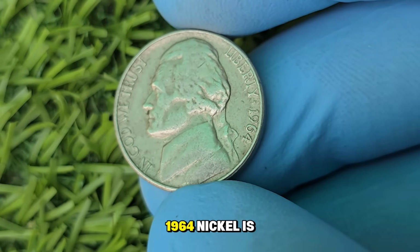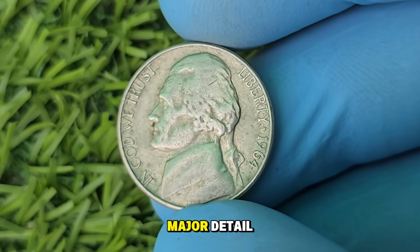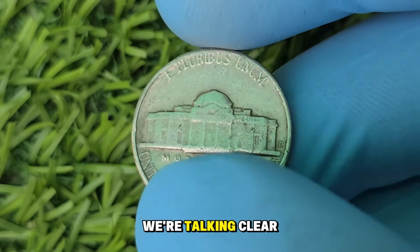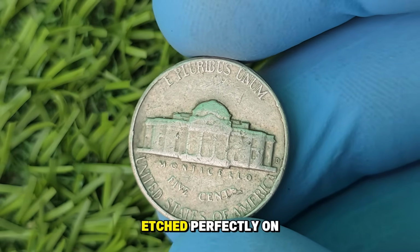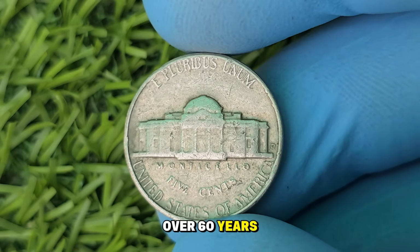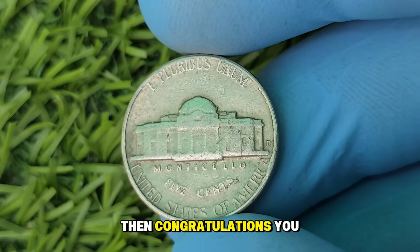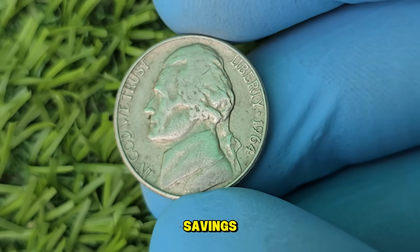So how do you know if your 1964 nickel is the golden goose? You need to check for one major detail. The full steps under Monticello on the reverse side. We're talking clear, uninterrupted steps, at least 5 or 6 of them, etched perfectly on a coin that's over 60 years old. If yours has that and it's in near-perfect condition, then congratulations. You might be holding a coin worth more than some people's retirement savings.